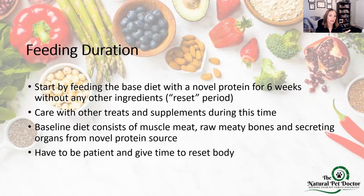So this is that reset period. Using something like butternut squash is a great one. Once again, be careful with other treats and supplements during this time. And if you want to, and your pet's not too sensitive, you can also use the raw meaty bone secreting organs from a novel protein source. This is where your 80-10-10 raw mixes can be really helpful. And companies like Viva Raw can actually be lightly cooked. So it's not balanced for the long term, but that way we're potentially avoiding other nutritional deficiencies that could be keeping your pet stuck in that inflammatory cycle and not allowing them to heal.